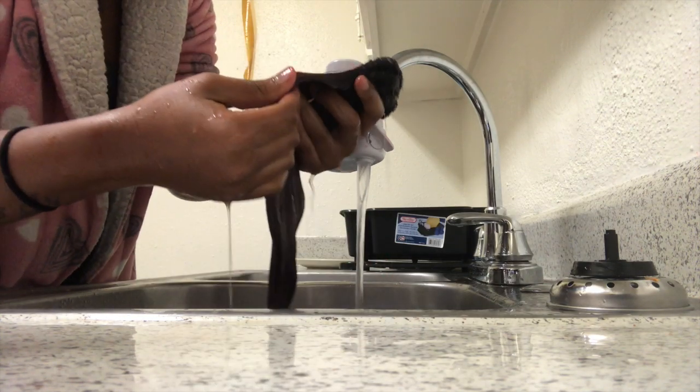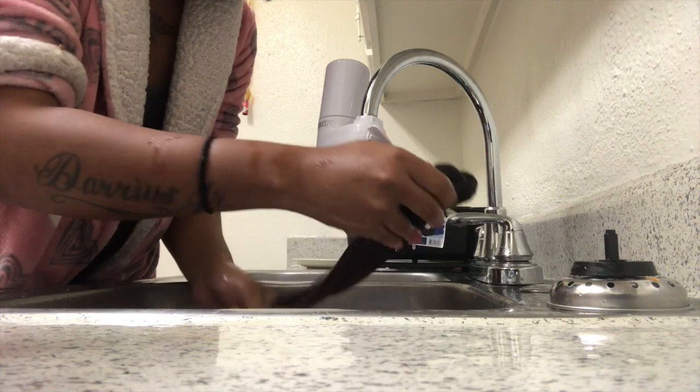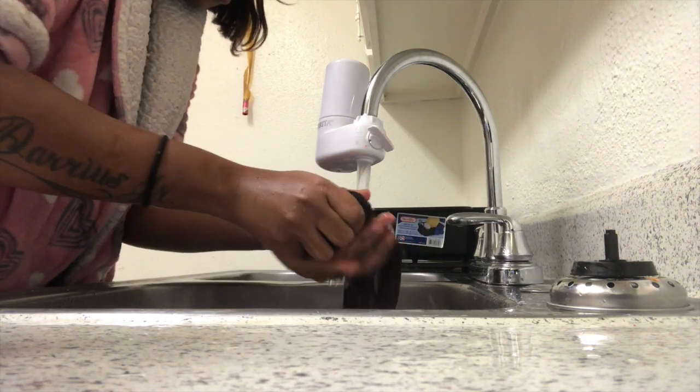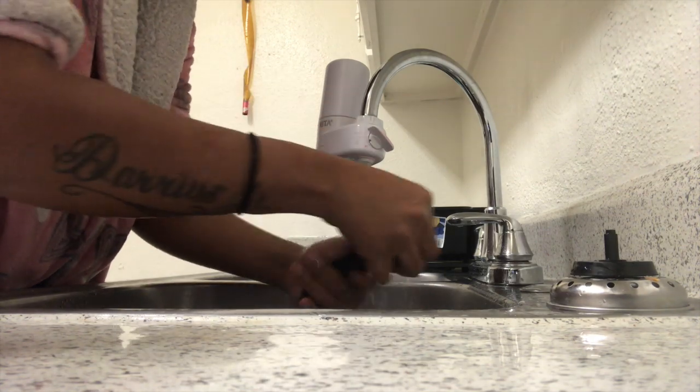It looks more like it's a maroon while it's wet, but I'm pretty sure it'll brighten up after it completely dries and you'll be able to see the color. That's basically any hair color gets darker when it gets wet, so.